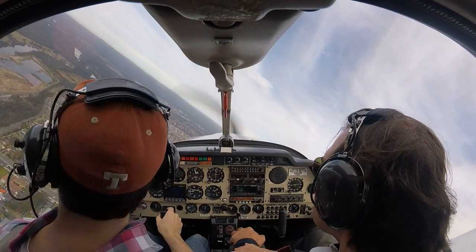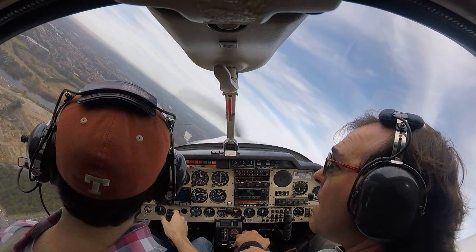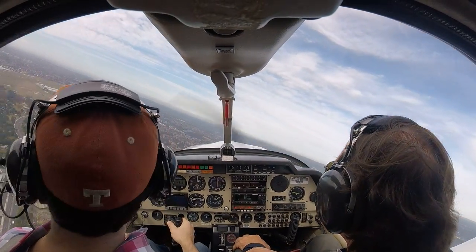Flatbed 200, inbound for November 1. Flatbed 200, join base for November 1, report on the ground. For November 1, report on the ground, November 200.